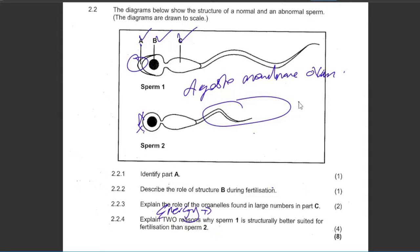This one has acrosome. This one has no acrosome. And then this one has the long tail, the long flagellum. What is the function of it? It is to provide enough propulsion force. This one, yes, provides propulsion force, but it's not enough. Therefore, this one provides it.